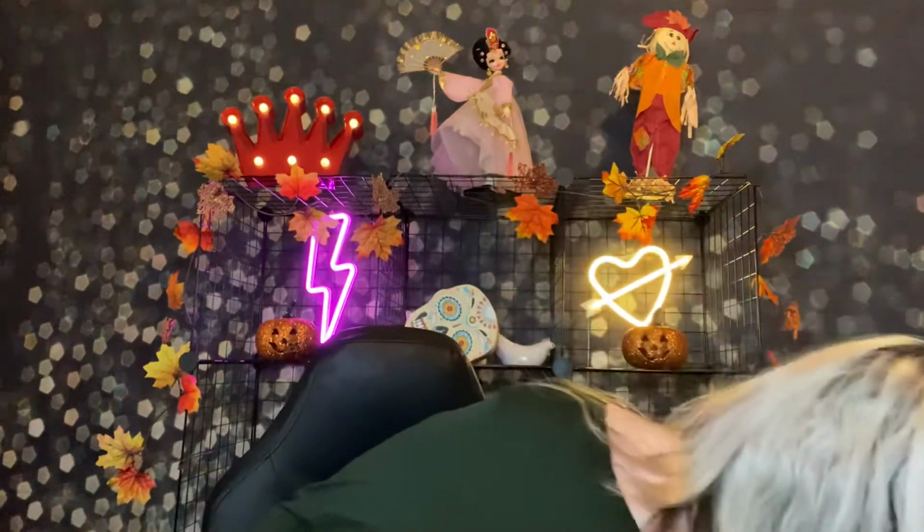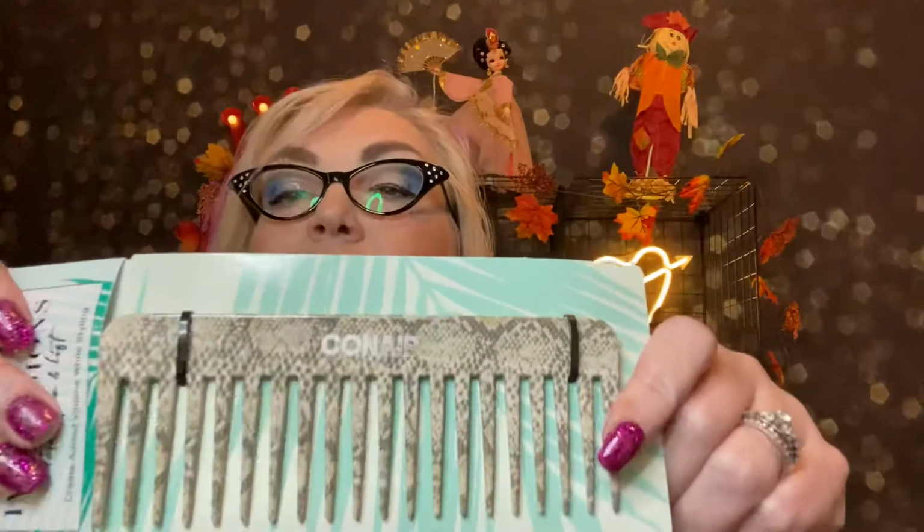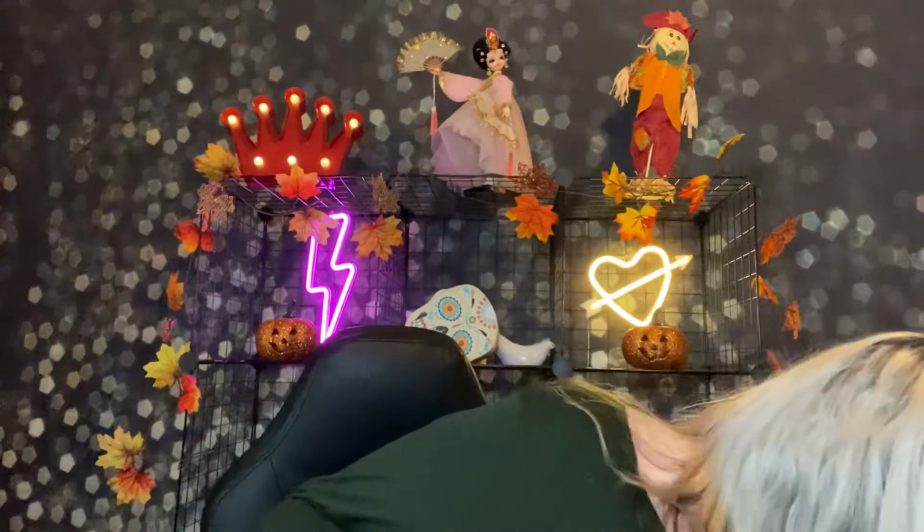And then here comes the rest of the stuff that I got from Ulta. I got some fancy little hair clips to keep my hair back and cute. I got these on clearance for like $3. I got this really cool wide tooth comb so I can part my hair better when I want to do braids. And this is like $2, and it's all super cool leopard, no, snake skin. Why did I say leopard? Because the other ones look like leopard.